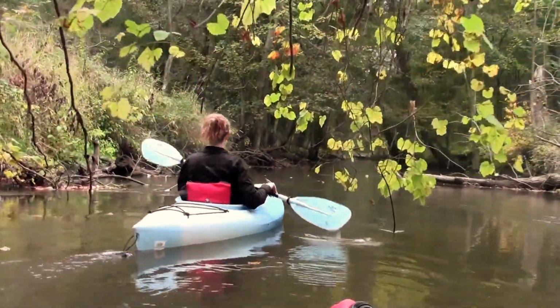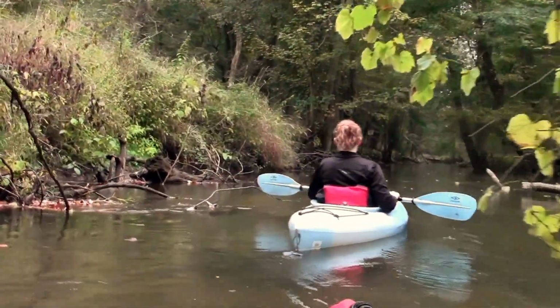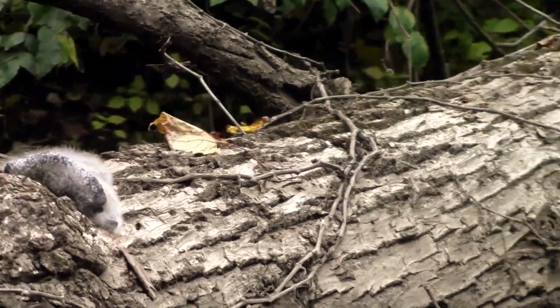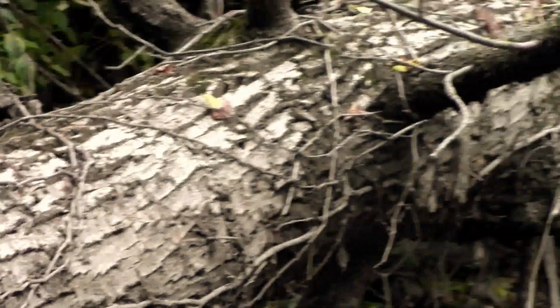These are grapevines. That's cool. Little fuzzy cocoon things.